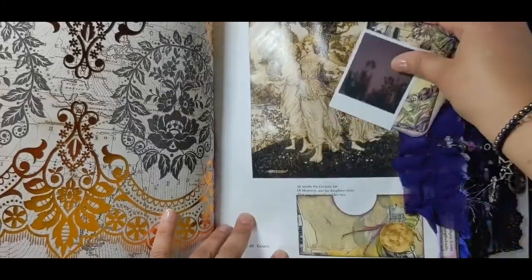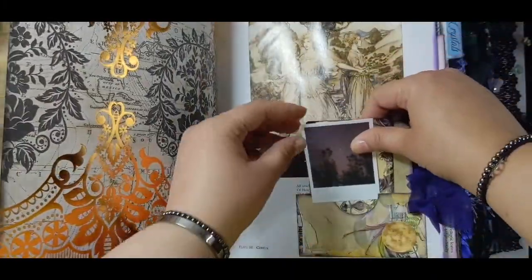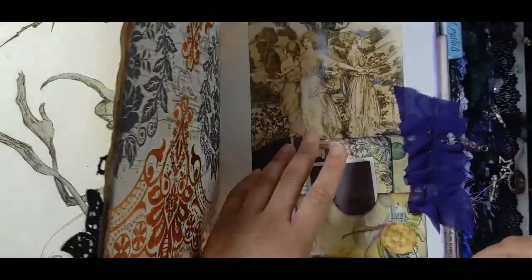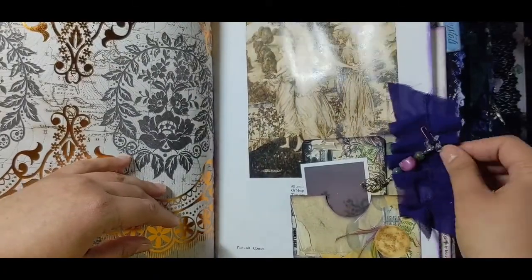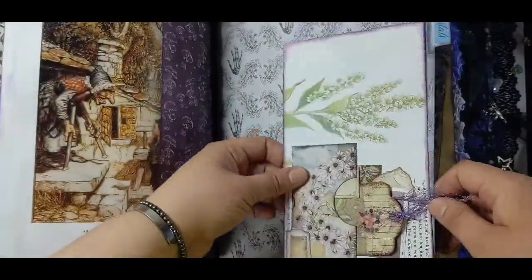And then, let's see, just another little pocket tuck spot here with some journaling cards. And this little faux Polaroid photograph of the moon, which I thought was really pretty. So I popped one in every signature. And then another really pretty charm, a little purple skull, which was fun. And then here's the envelope for this one.